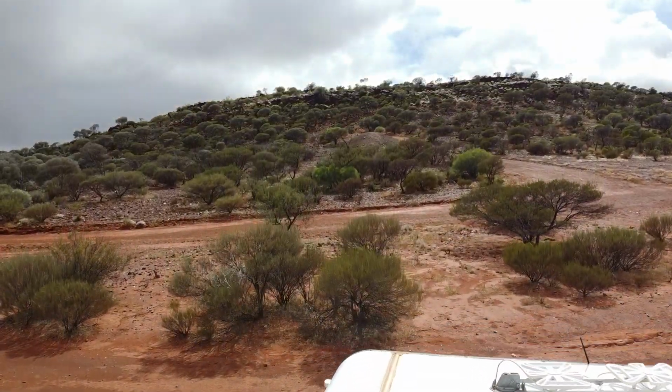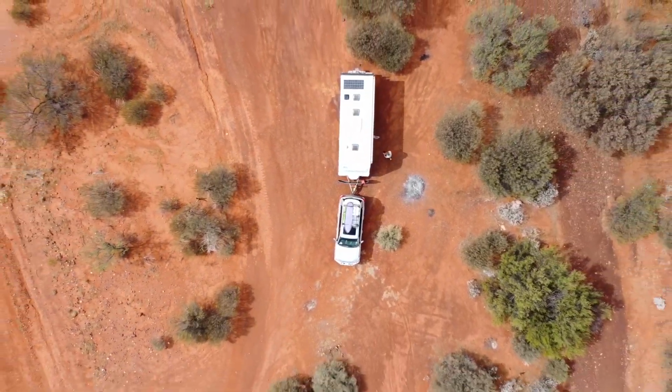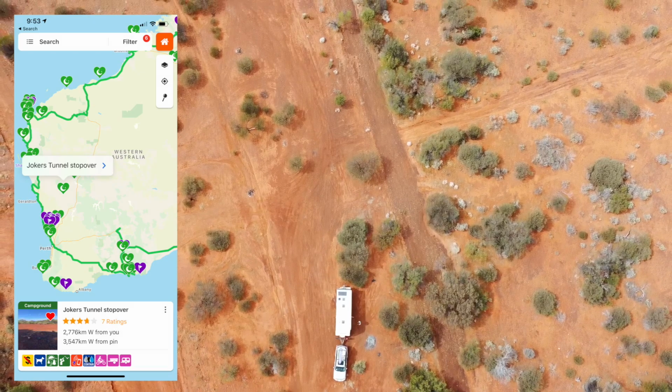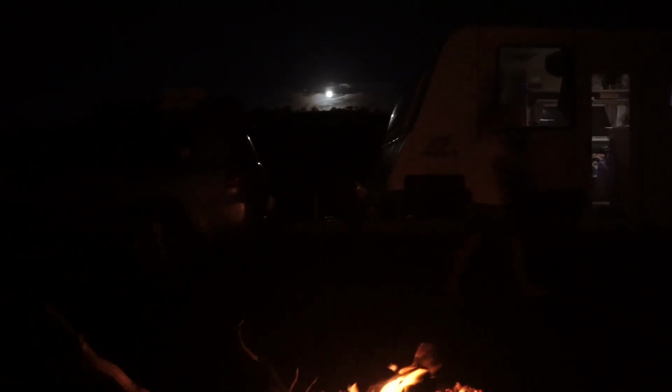After 4 months living as close to the ocean as possible, it was a big change to head inland, but wow, did this landscape turn it on for us. We found this super remote free camp just next to the Joker's Mine, prepared a quick dinner and sat and relaxed and watched the campfire for the night.